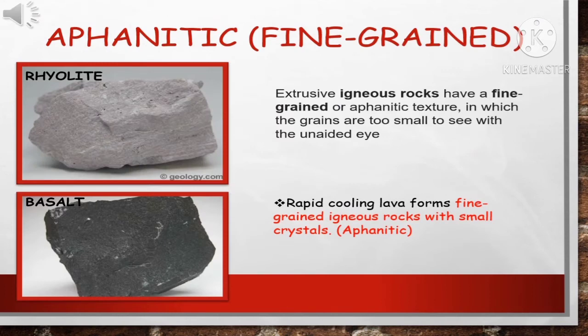So this one is aphanitic or fine grain. How can we say that a rock is aphanitic, just like in the example? What do you observe on the examples of two rocks, the rhyolite and basalt? Okay, correct. So they have a fine grain. Ang ibig sabihin nito, yung kanilang mga crystals or grains ay masyadong maliit. Sa sobrang liit, nahihirapan natin makita ito, cannot be seen with our naked eye dahil nga maliliit ang kanilang mga grains or crystals.